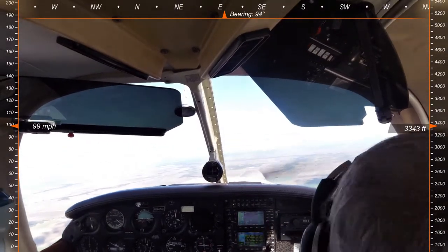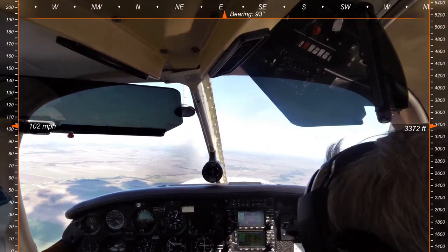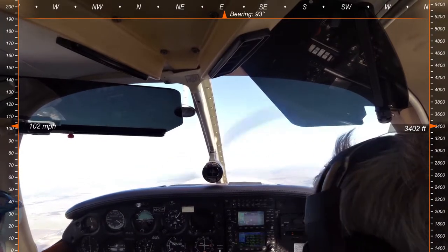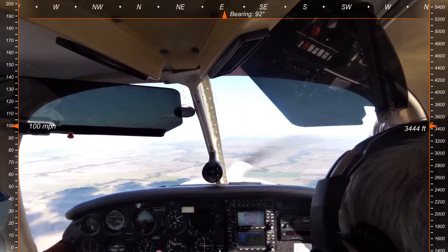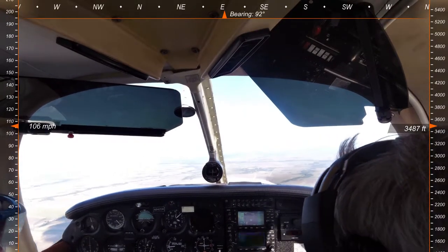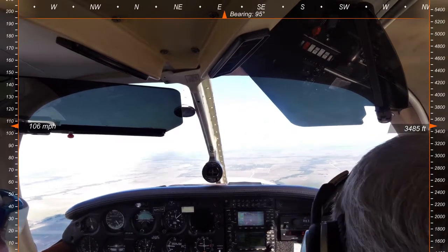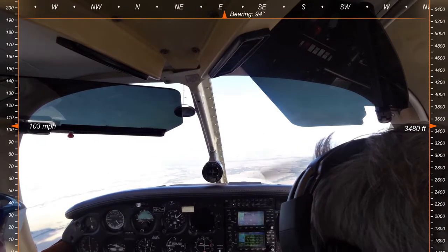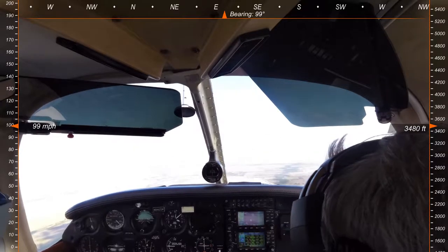Okay, so we just did a clearing turn. I don't see anybody around, so our GUMPS checks have been done. We've got a fuel pump on and our mixture rich. So you can pull your power back to 1900 RPM. Airplane stable first. Okay, so power back to 1900 RPM. Maintain your altitude and let your airspeed slow to 80 knots.